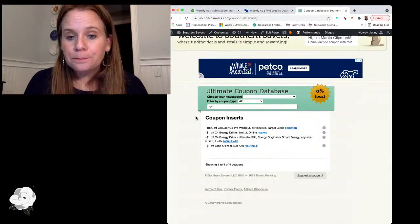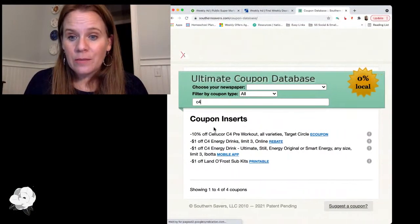This is where I would recommend that you take full advantage of the coupon database that is on Southern Savers. What I mean by this is right now, this C4 energy drink, we have stacking offers for this. So if you're willing to get your mobile phone out, take advantage of all the apps that are there, a lot of times these apps end up doubling up with other offers. Let's say you're going through your phone, you're looking through Ibotta, and you happen to notice an offer listed on a particular brand, and you're curious. Use the coupon database on Southern Savers, type in the brand that you're curious about, and let it return all of the deals that we currently have.